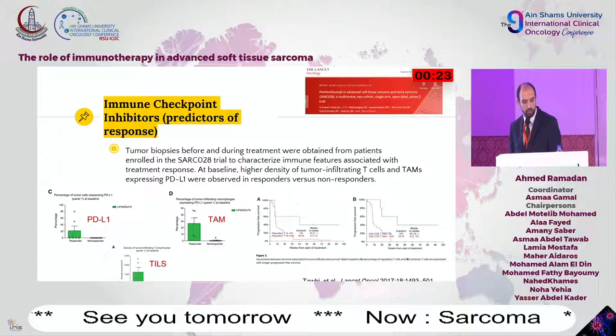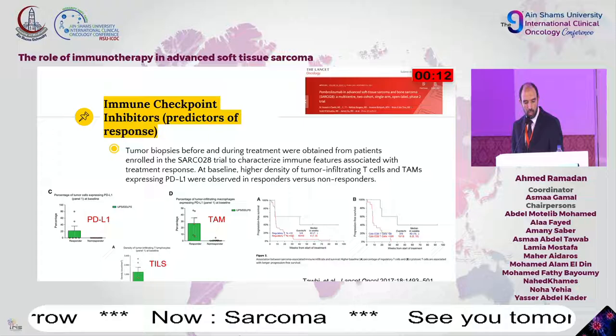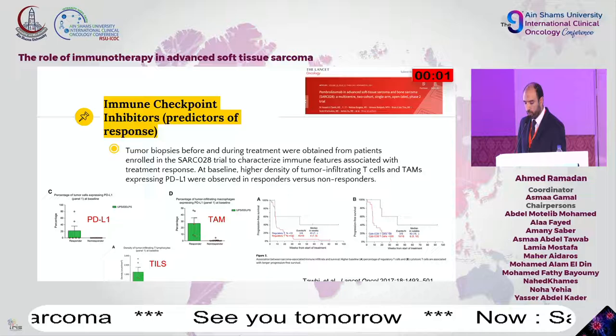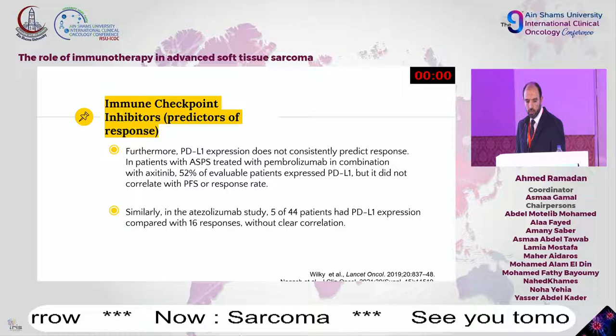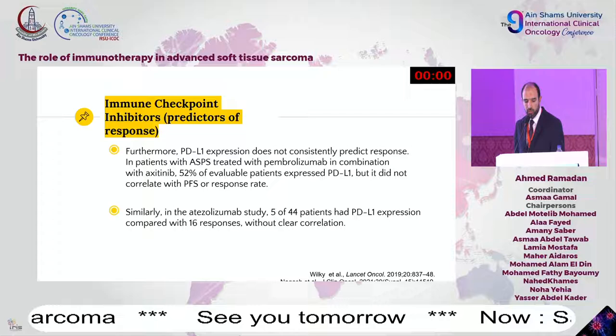This is also the extension of the SARC-028 trial, which included an expansion of patients who responded well in the first trial. They found that responders have higher expression of PD-L1, tumor-infiltrating lymphocytes, and tumor-associated macrophages, and this was associated with better progression-free survival. So this gives us some idea about biomarkers that may help us to choose patients for immunotherapy. Also, in the trial investigating the role of pembrolizumab and axitinib in alveolar soft part sarcoma, they found 52% expression of PD-L1. Similarly, with atezolizumab, about 5 out of 44 patients had PD-L1 expression.